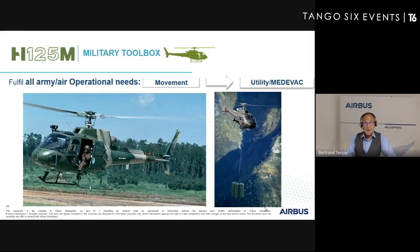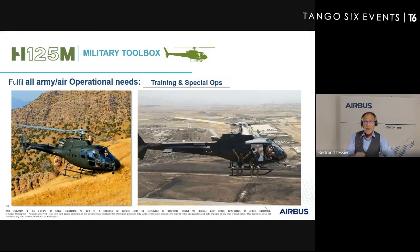Movement utility, as it's a great helicopter in aerial work, of course, the military can use this capability to transport what they need or to transport troops. This picture, I love this picture on the right. I found this picture last year. It's a very bizarre configuration, but very interesting.